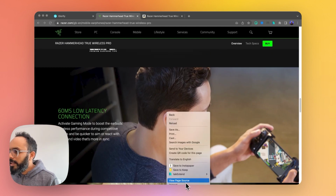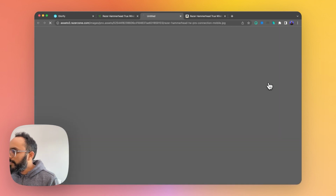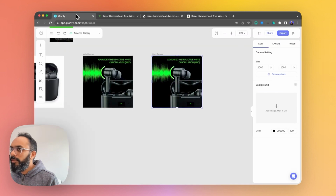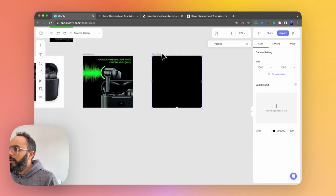We can right click, try to inspect, and then the image should be over there. As you can see, we'll open that JPEG. We can copy that image, and we'll go back to Glorify and paste it in our canvas. We don't necessarily need this. I'll just delete it, and we'll paste it right in here.